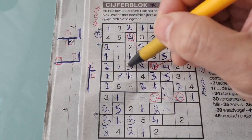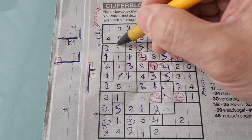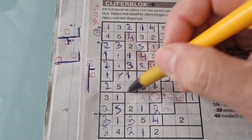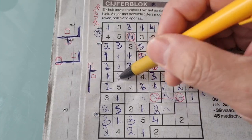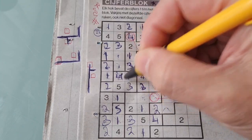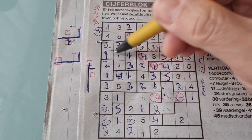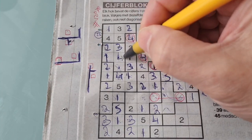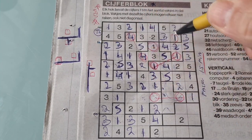These 2 boxes can be 3, so 1 box left for the 3 should be there. 2 numbers left in this area for numbers 3 and 4. We have a 3 there, no 3 there. 3 should be here and the 4 goes there. 2 numbers left in this area for numbers 4 and 5, we have a 4 there, no 4 there. 4 should be here and the 5 goes there.